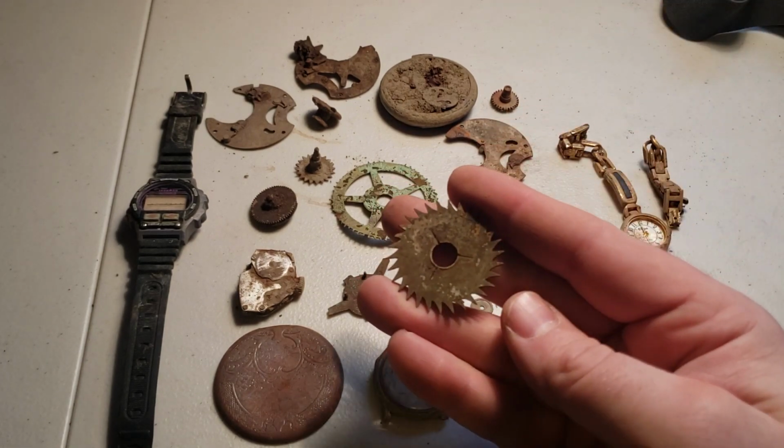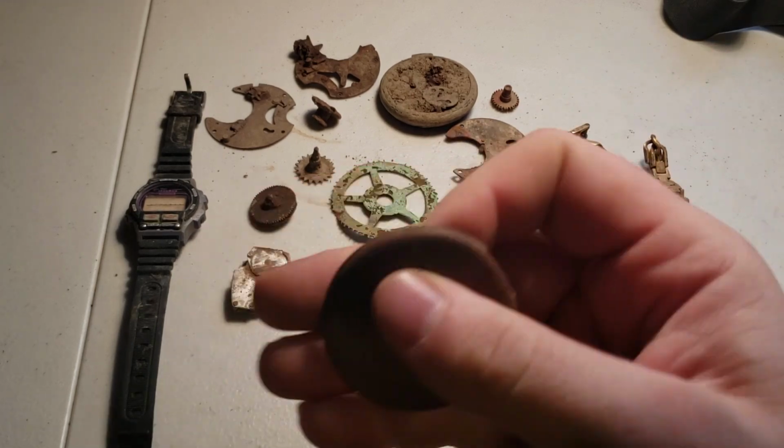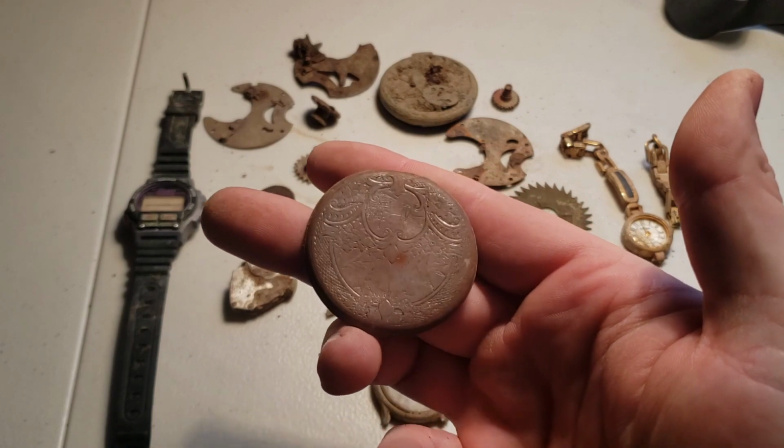Big old escapement gear. Very crisp one. This is kind of neat as well. The back of this old pocket watch right here has a nice scene on it.